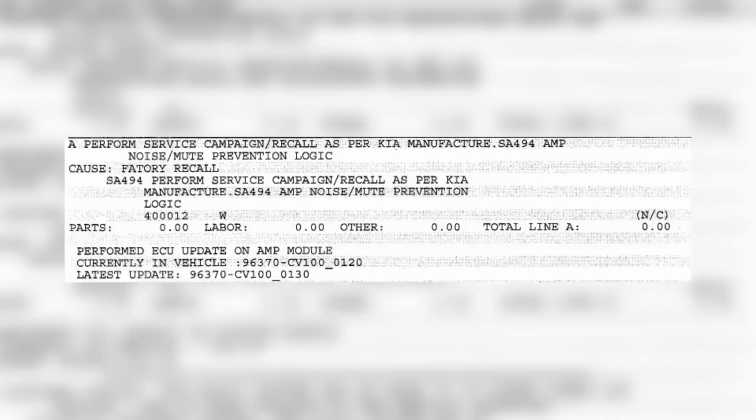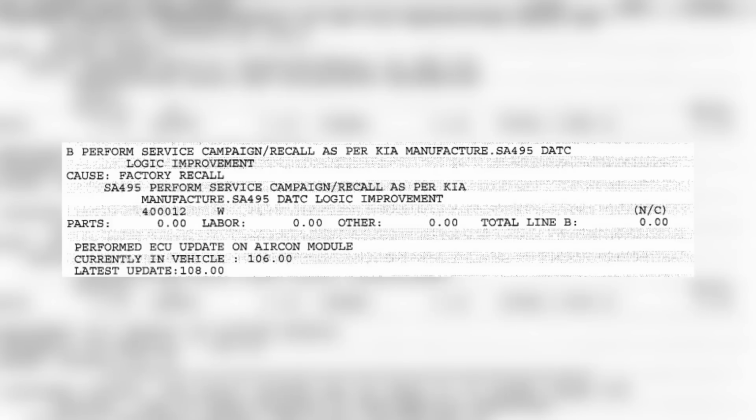So I head on over and they do two updates. The first service bulletin is SA494 and is a software update for the amplifier. Specifically, it is noted as an amp noise mute prevention logic update. The second service bulletin is SA495, and I believe this is unrelated to the sound system, but is related to the air conditioning module.